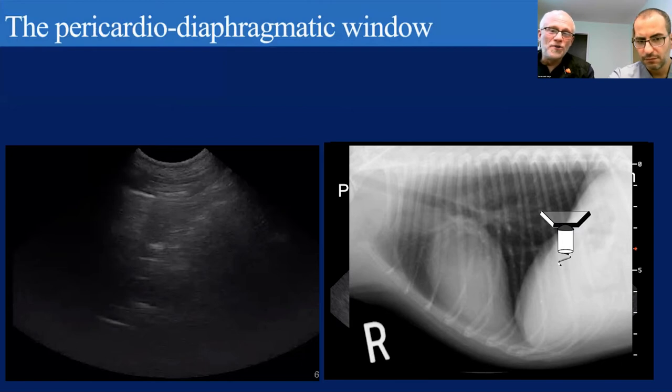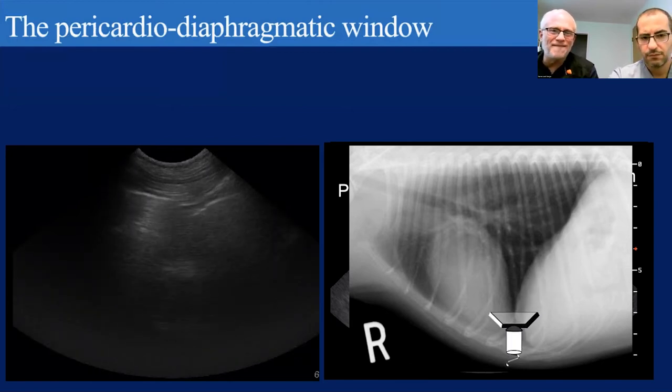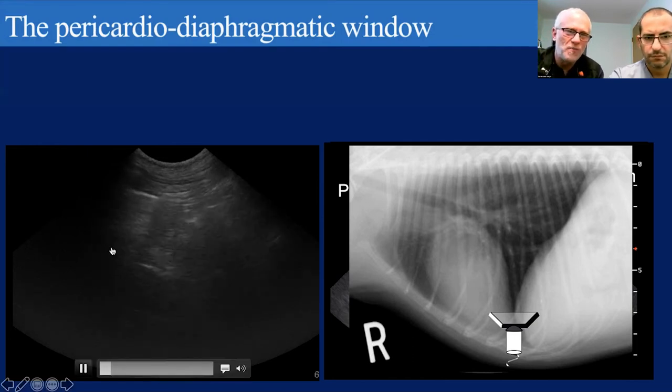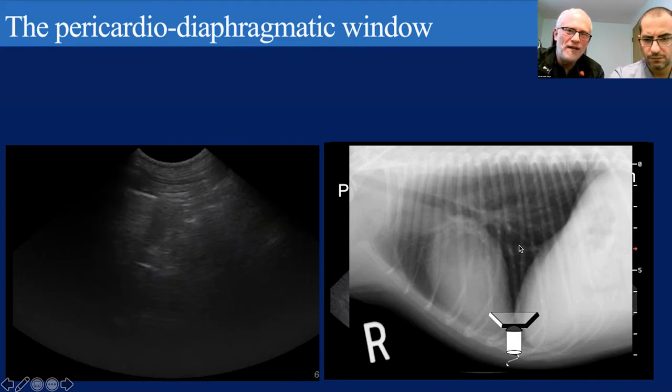Absolutely. So we'll talk about this in the previous seminar, but real quick, we'll just follow that curtain sign ventrally and we'll follow it down. And on the left, you can see that curtain sign, when we transition between thorax and abdomen, is always this vertical edge artifact line that we see. Mm-hmm. That's true along the entire border between the thorax and the abdomen.